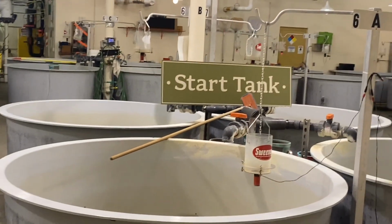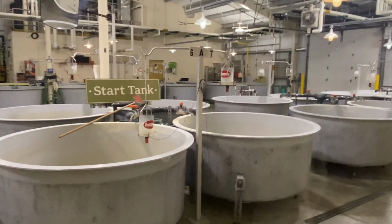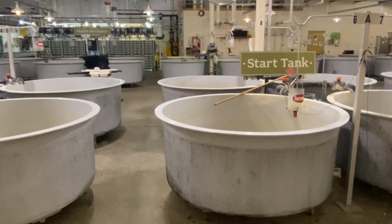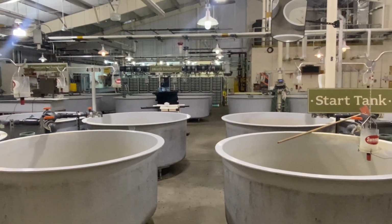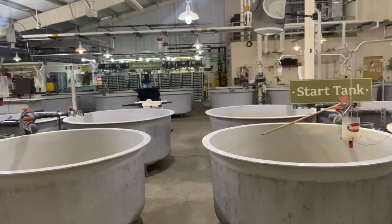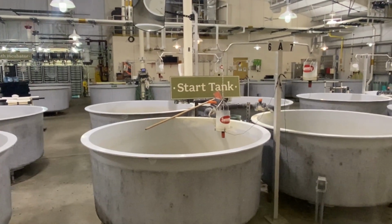So we have 44 tanks to grow out the fish. Right now, the Chinook are eggs in that stage in the incubators in the back. They will be hatching by December, and then we'll have the tanks full of fish. Every week, we will have more fish hatching out. So we go to Sturgeon Bay twice a week in October and bring back eggs from the Chinook salmon. And so every week we have more that will be hatching. So as we go forward, we'll be going into December.